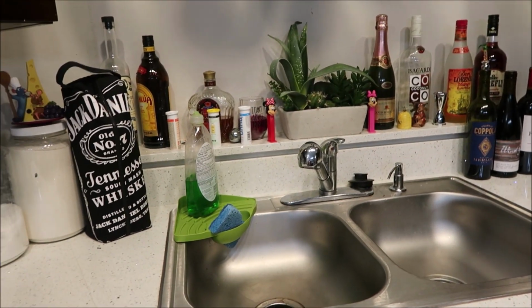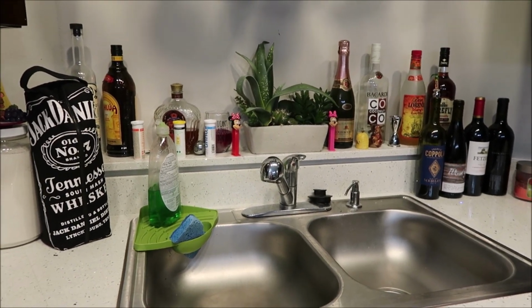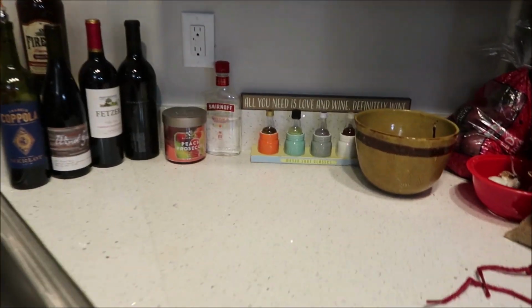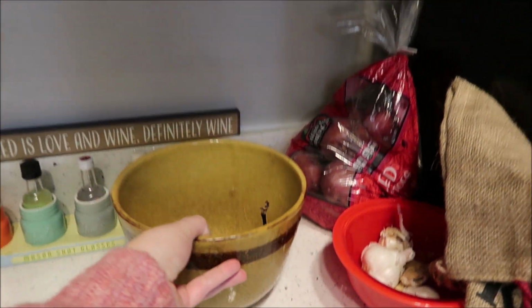Liquor. Louise and I, it's funny, we don't really drink. We'll drink wine occasionally, but we hardly ever drink liquor, but we have a ton of liquor that my grandparents gave us, so that's just kind of hanging out there. We'll usually keep fruit in here. As you can see, we're running very low at the moment.